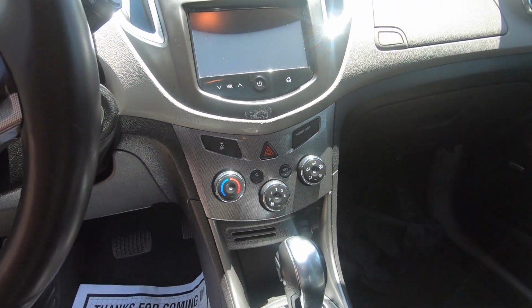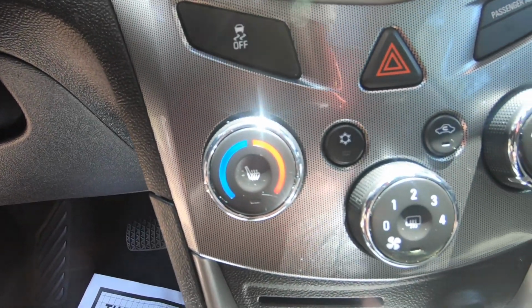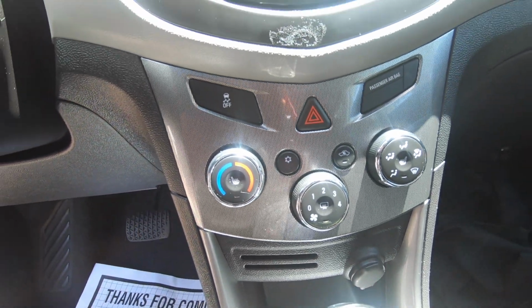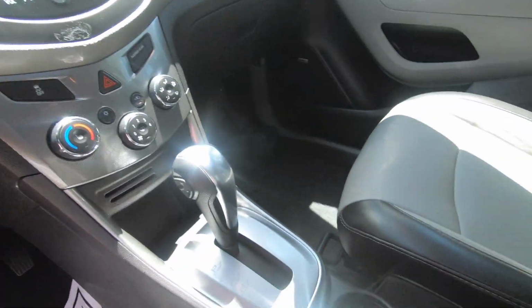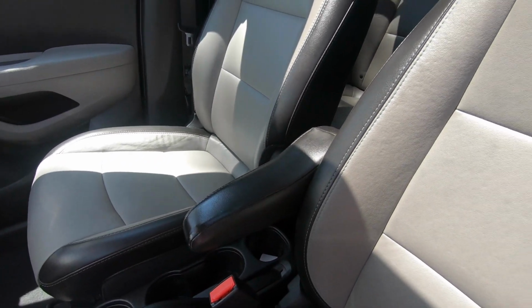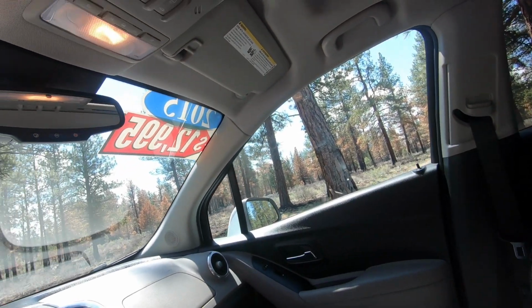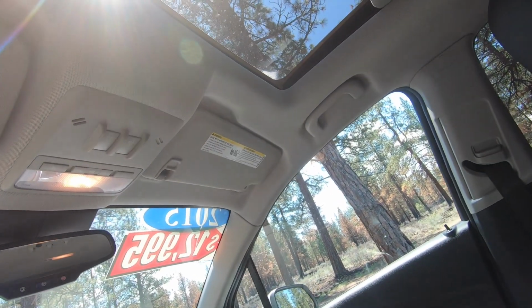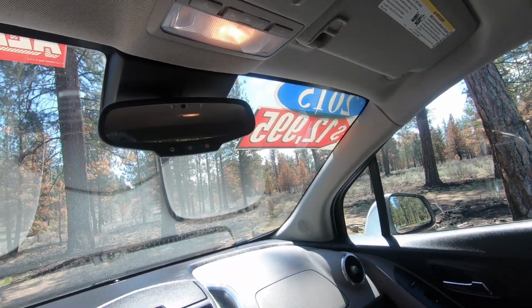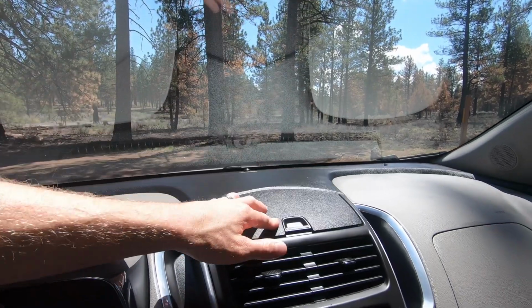Climate control with heat and air conditioning. We've also got heated seats for the driver and front passenger. Cup holders in the middle. Armrest here for the driver's side. Up top, we've got controls for the sunroof, OnStar in the mirror. Got a little hatch up here on the dashboard.